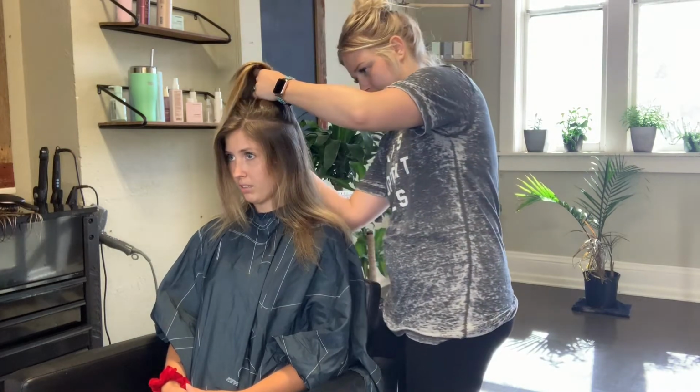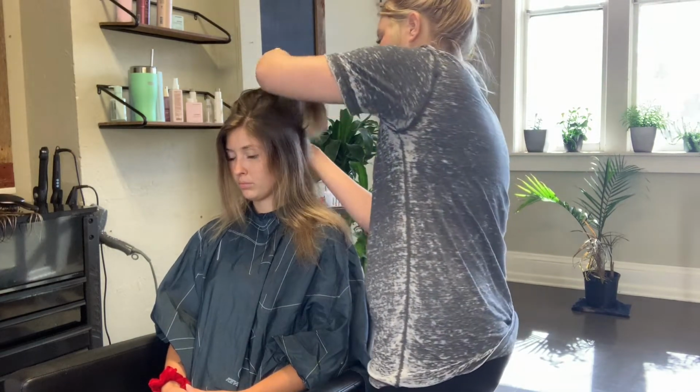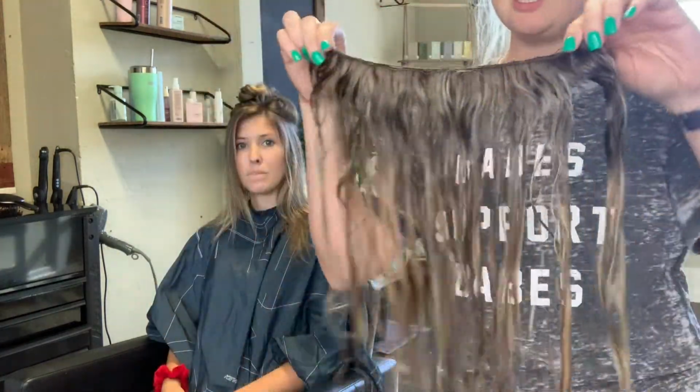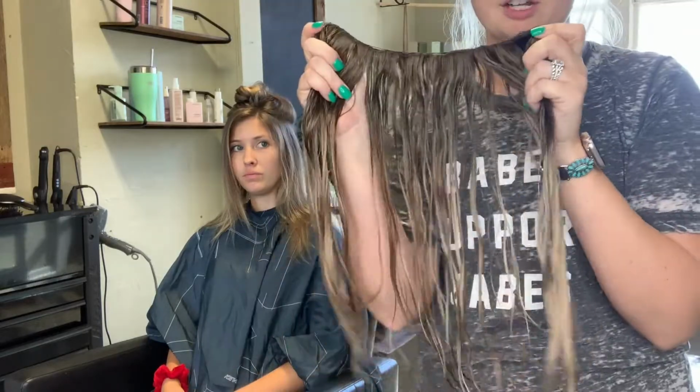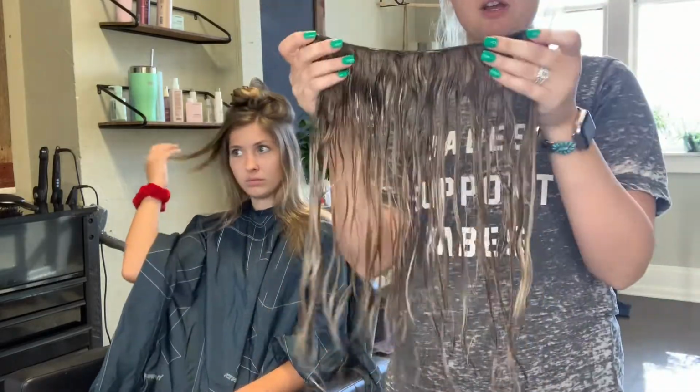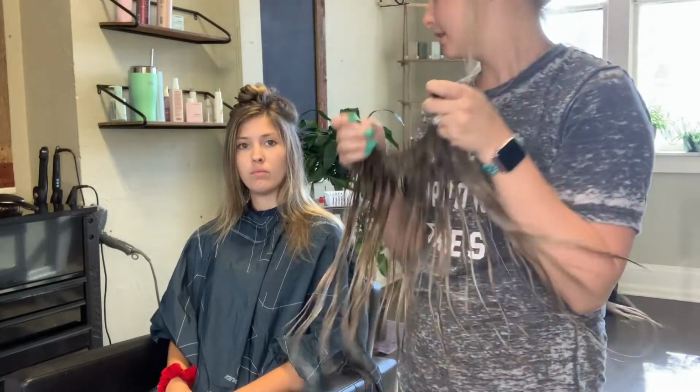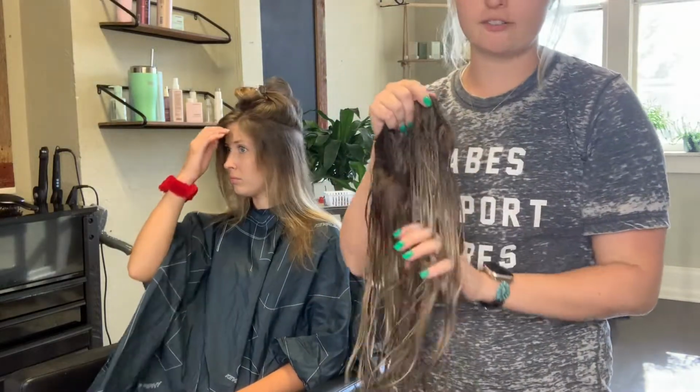And it's real hair, yes, right? It's 100% real hair. So this is what Addison's hair looks like right now. It's wet, obviously, because we colored it. But this is what her wefts look like when they're put together. Obviously this is just a maintenance appointment. This isn't her first appointment.